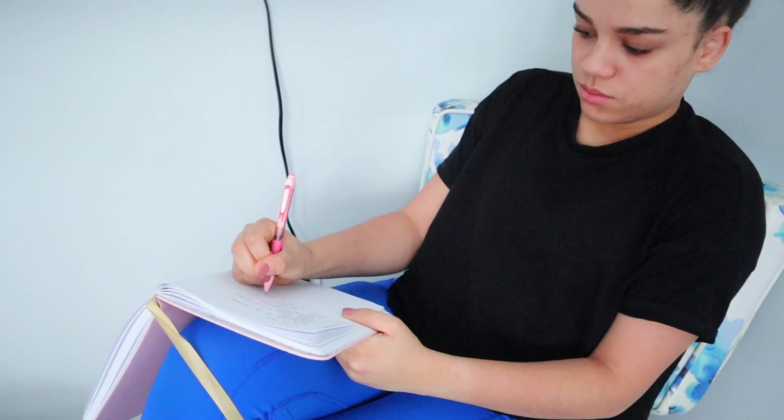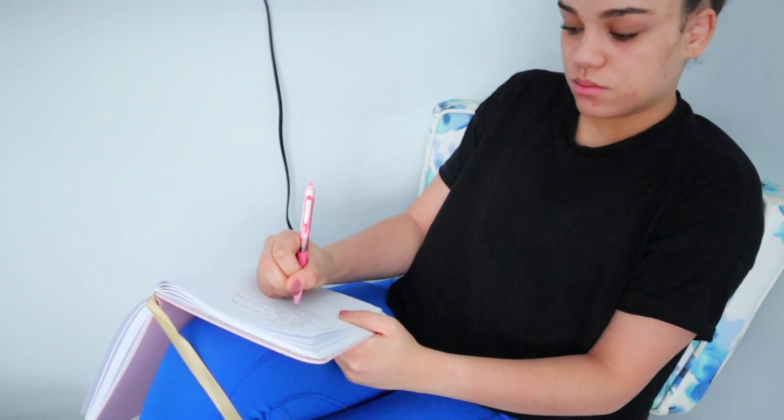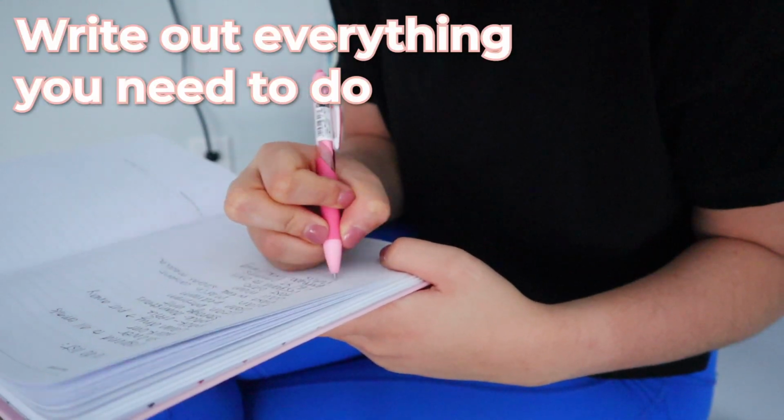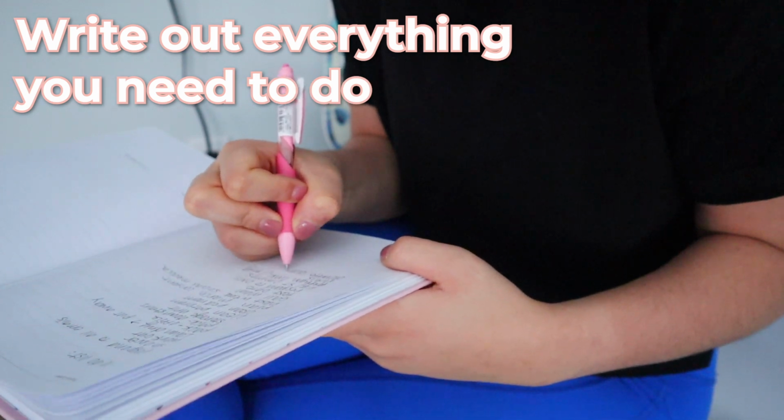So the first thing we're gonna do when leveling up our to-do list is we're gonna do a massive brain dump. And what this means is we are literally just going to take a piece of paper. I tend to do this in a notebook or something where I can refer back to it, but we're gonna go ahead and we are going to write out every single thing that we want to do in the day.